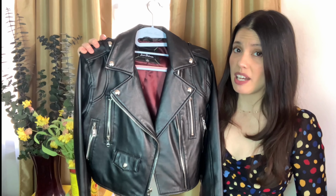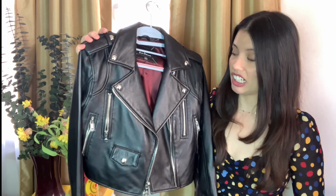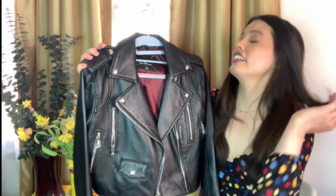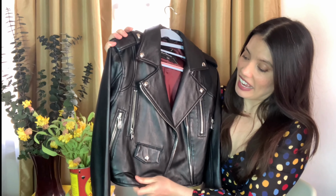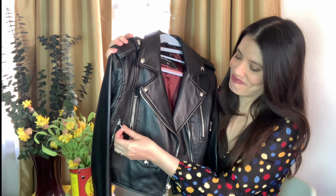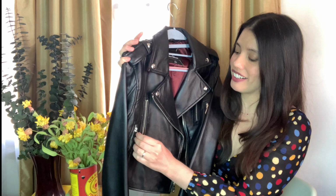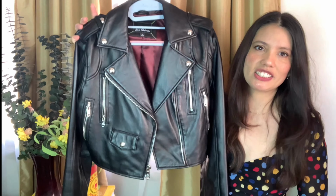And this one is from Edelman. It's lambskin leather. I got it for a really good price. I can't remember exactly how much it was, but I think it was about half off. I still have some plastic on the zippers, and I've worn it a couple of times. I haven't worn it that much, but it's just a very classic style.